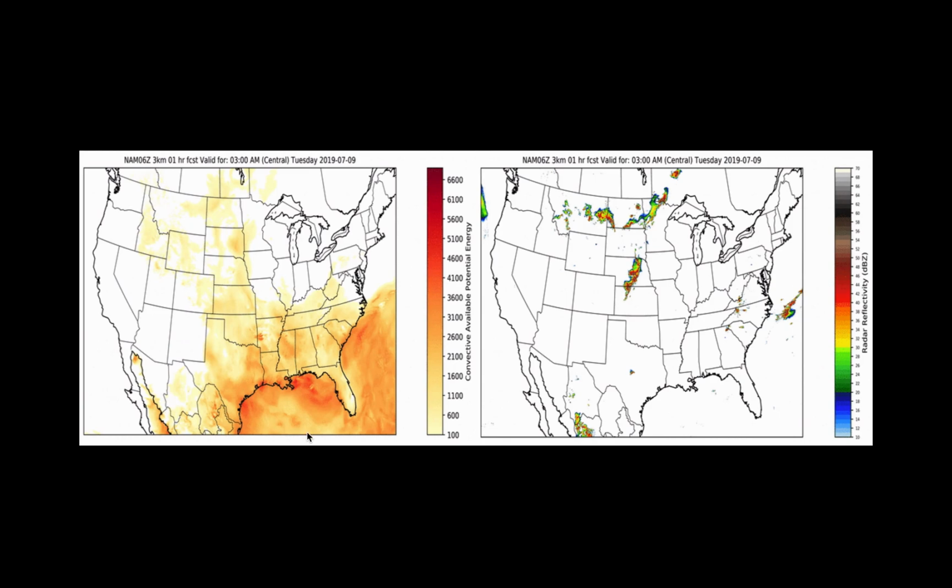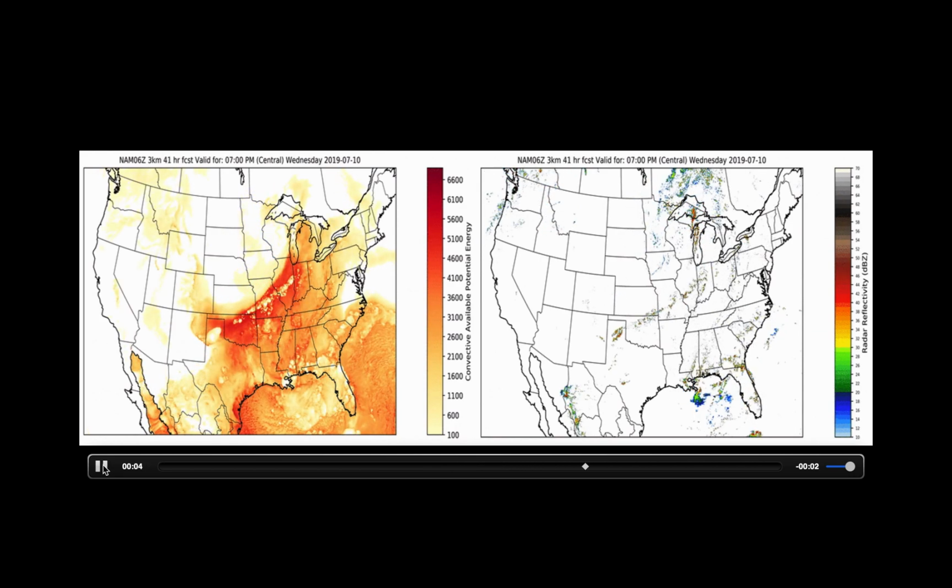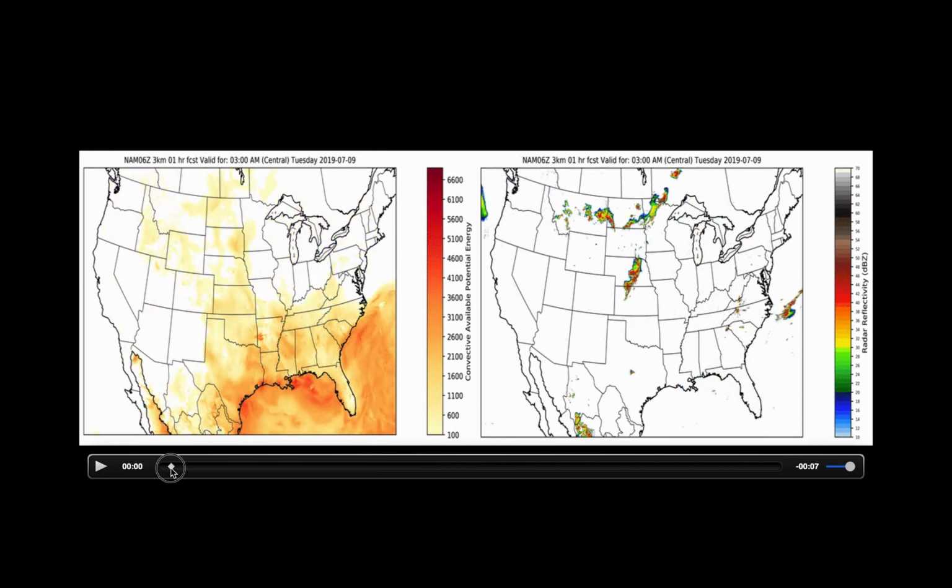The high-resolution NAM model, now we'll get to that one. We're looking at instability on the right. So the fuel for those thunderstorms, the hot and humid air mass, on the left side. On the right side, we're looking at the precipitation forecast, and let's go ahead and we'll play this out. And you're going to be able to see this front very well defined by the instability forecast. Let's jump back to Tuesday now.